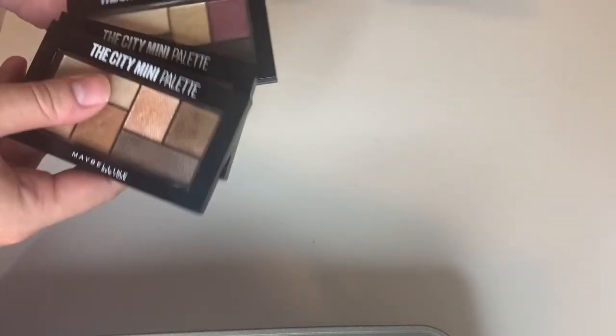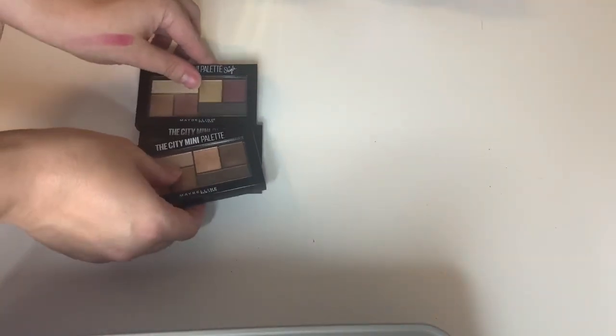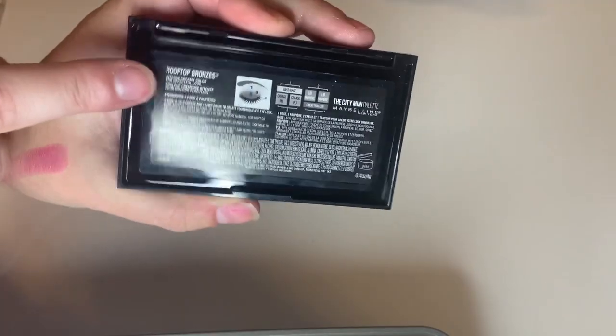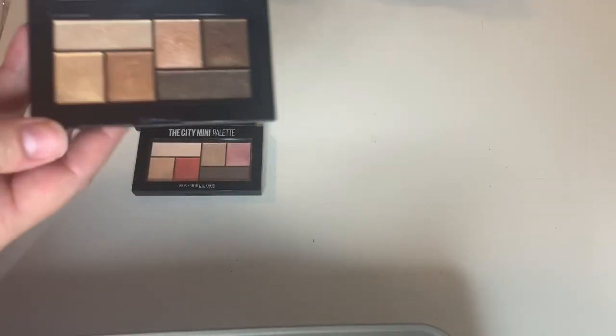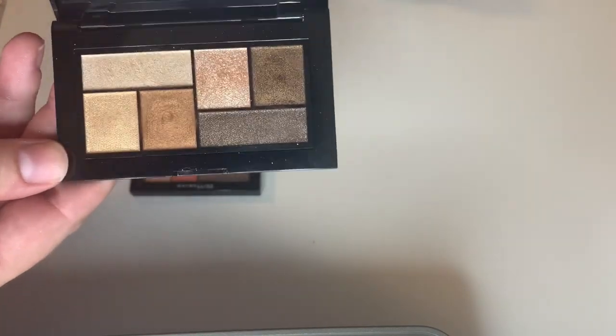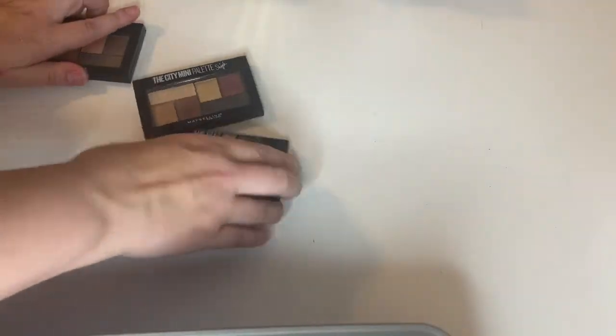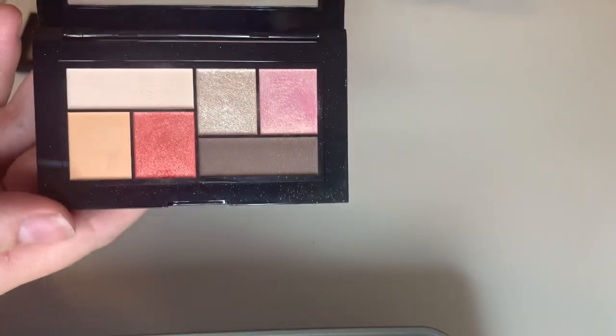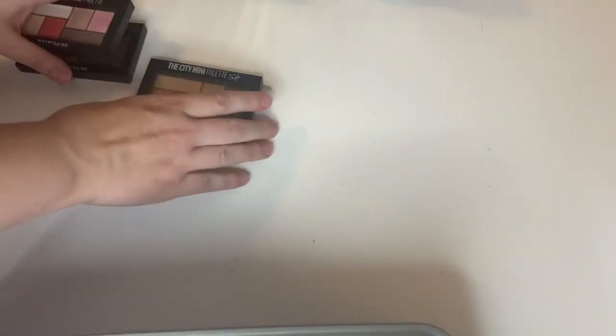Then next up, I have these three City Mini Palettes, and I bought these when they came out, so they're kind of oldish. This one is the Rooftop Bronzes, which I really, really like, and I've used, if you can tell. This one is the Downtown Sunrise. If I can open it, super pretty. And the quality of these are really, really good.